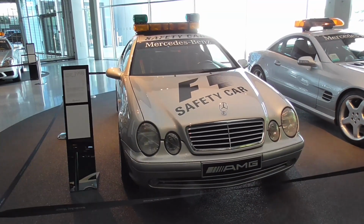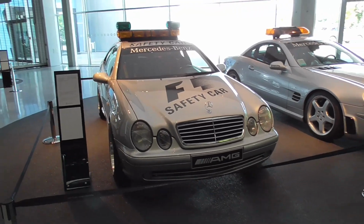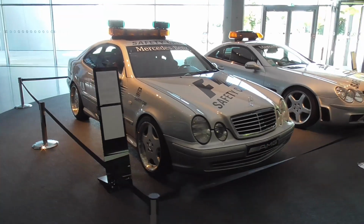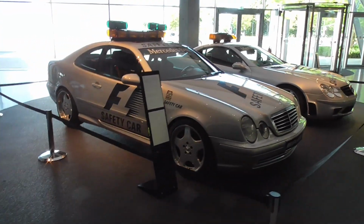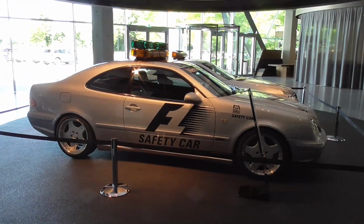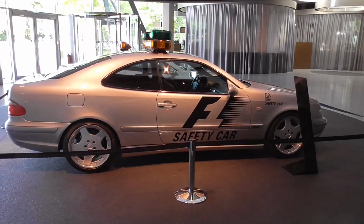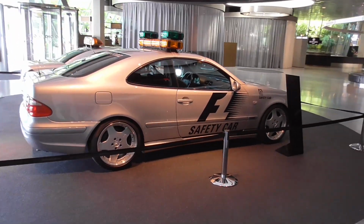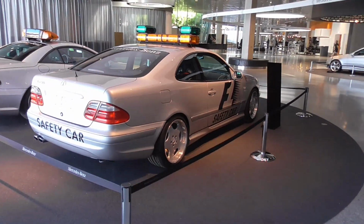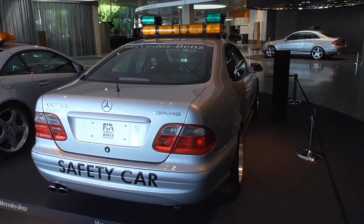This here is also a CLK, an official Formula 1 safety car. It is from 1998. So more than 20 years old and looking like new. Probably also not used very much. But isn't it beautiful? Nice.